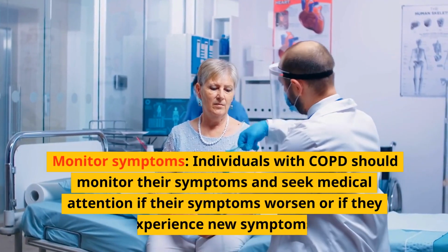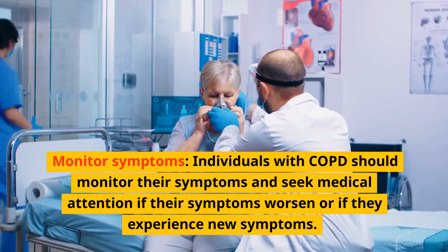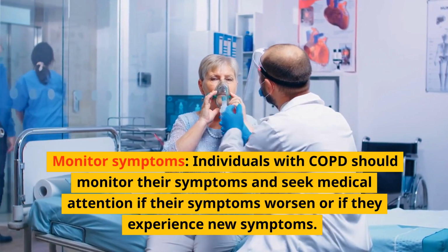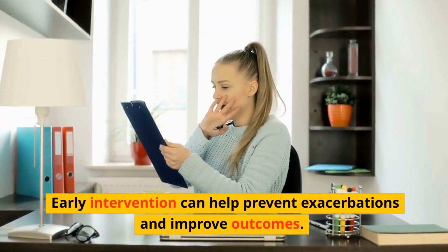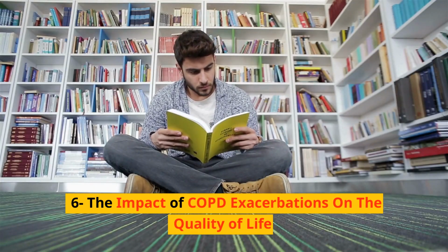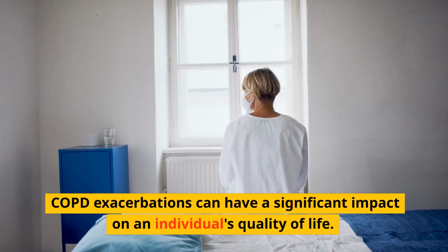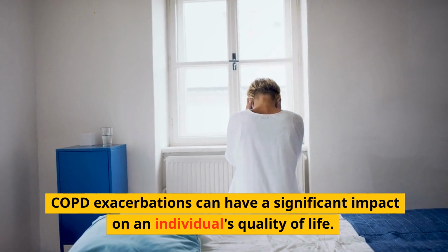Monitor symptoms. Individuals with COPD should monitor their symptoms and seek medical attention if their symptoms worsen or if they experience new symptoms. Early intervention can help prevent exacerbations and improve outcomes. Number 6. The impact of COPD exacerbations on the quality of life. COPD exacerbations can have a significant impact on an individual's quality of life.